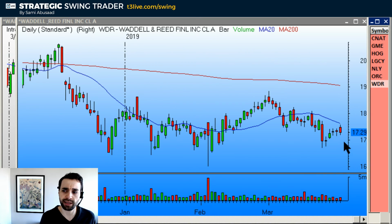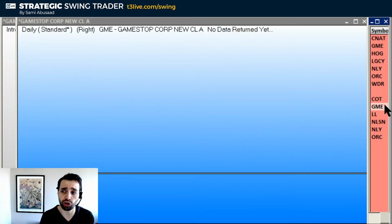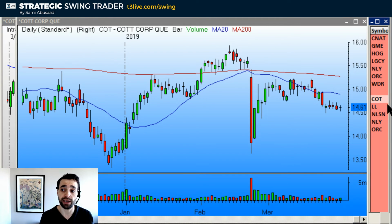WDR is a daily sell setup. Not bad, because it's also off the declining 20 on the weekly chart. So I like it. And just like the longs, I always have backup ideas, but I try to share with you the ones that I think are more ready. Now, during the day tomorrow on Monday, I'll be going over these also to see if they set up, if they look better.